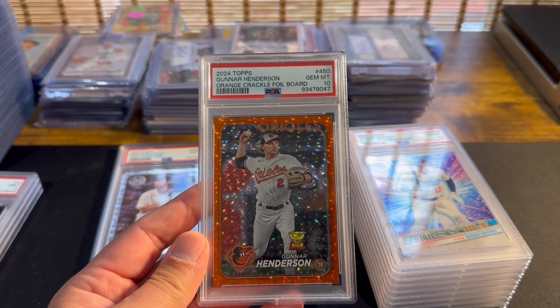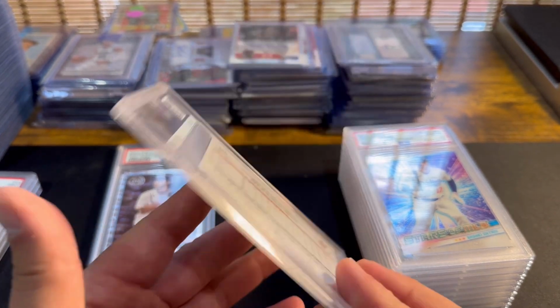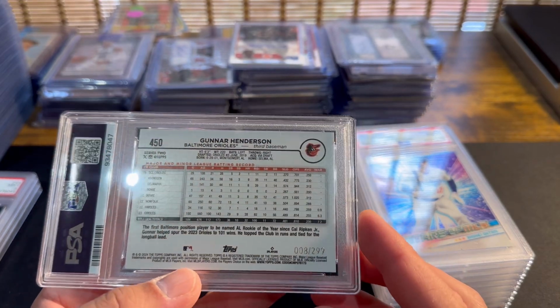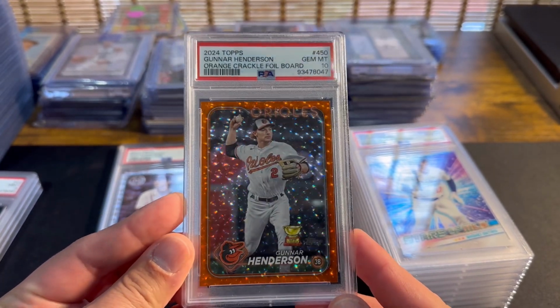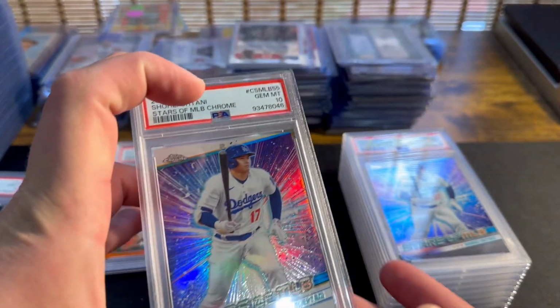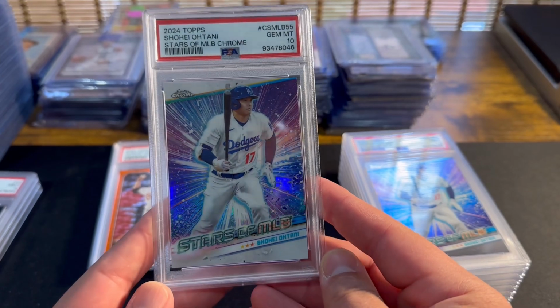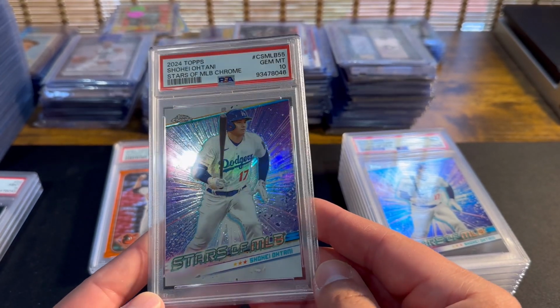Next up, another good hit. This is 2024 Topps Orange Crackle Foil Board, PSA 10 of Gunnar Henderson. This one is numbered 8 out of 299. So happy to get that one back with the color match there in the Orioles. The Rookie Cup. Got the 2024 Topps Stars of MLB Chrome Shohei PSA 10. Sharp looking card.